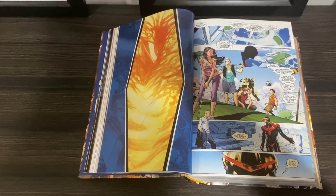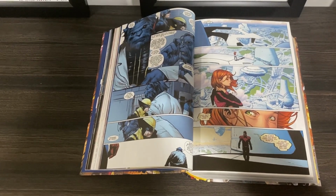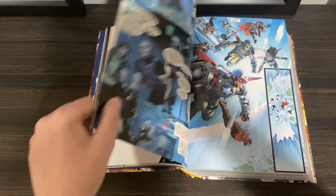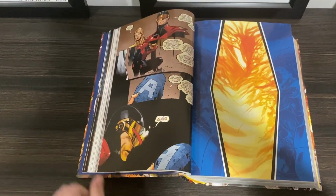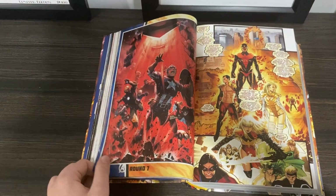I heard it was not good, not interesting, boring, all of that stuff, but I have to say, I don't really agree with those opinions. I actually kind of like this story. I thought it was pretty entertaining. It's maybe not the best X-Men story, and I usually don't like events that much anyways, but as far as events go, this is not bad at all.